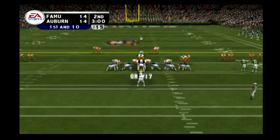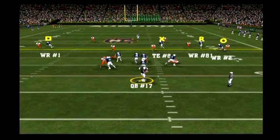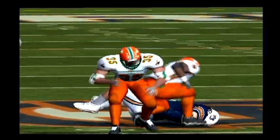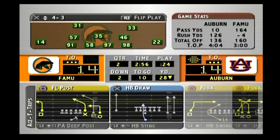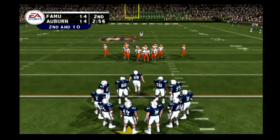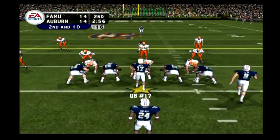Three wideouts here. They'll throw on first down. Looking across the middle. Oh, boy, almost intercepted. And that was a good defensive play. Yeah, guys, this is because he's in great position to make the play. So it's second and 10. Ball on the 28.